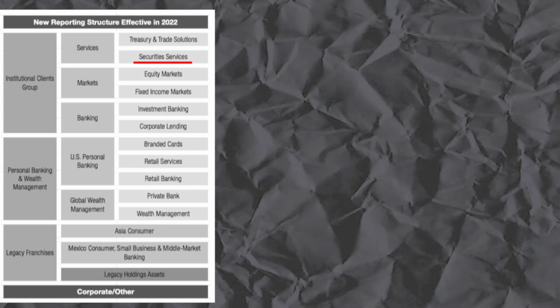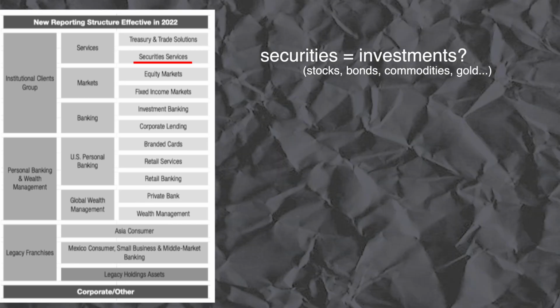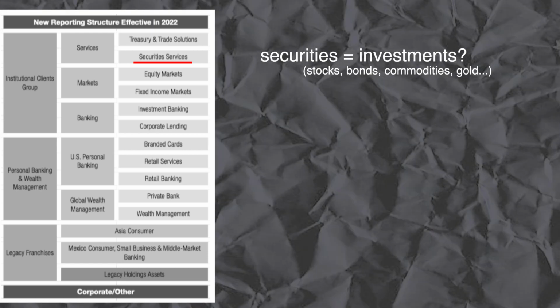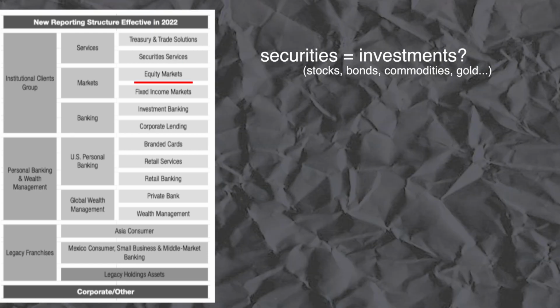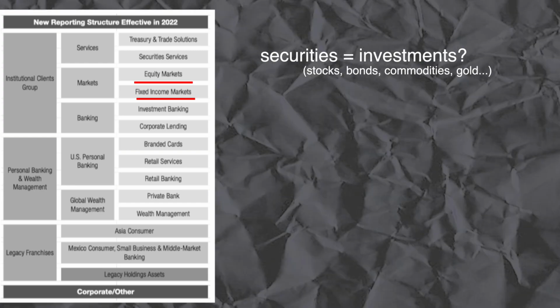The problem with this reporting structure is that it doesn't provide much insight into how one segment may be different to another. For example, to a novice like me, the security services segment sounds like a division that deals with investments, which could be into stocks, bonds or commodities or gold. But then there are also other divisions that are specific for equity markets and fixed income markets, so that doesn't help my understanding at all.